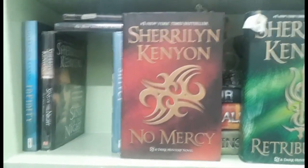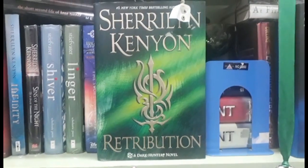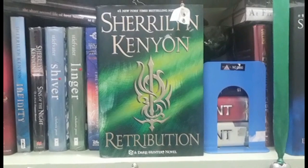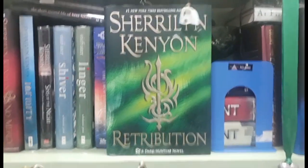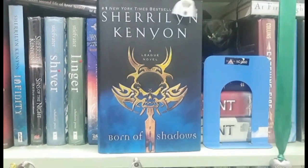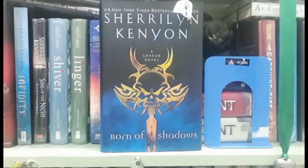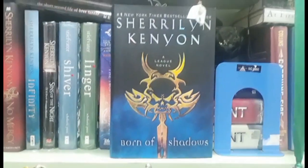This is from the Dark Hunter novels. Next one is The Retribution by Sherilyn Kenyon, from the Dark Hunter novels. And last is Born of Shadows by Sherilyn Kenyon. This is one of her bestsellers in New York.